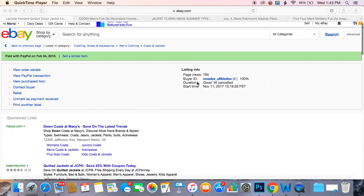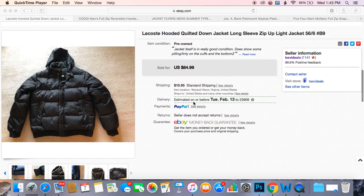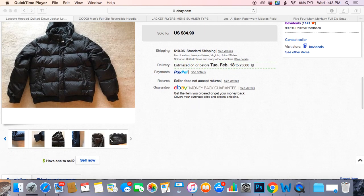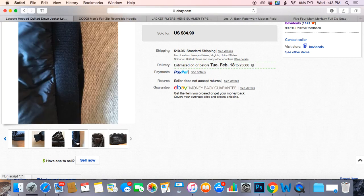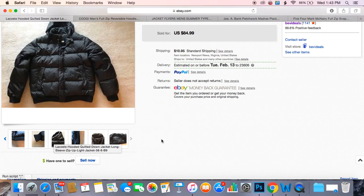I listed this on November 11, 2017, and I sold it on the 5th of February this year. So a little under 3 months it took, but it was a really good sale. And guys, you can't go wrong with down filling. People are looking for down filling jackets. This jacket wasn't perfect. It was great.